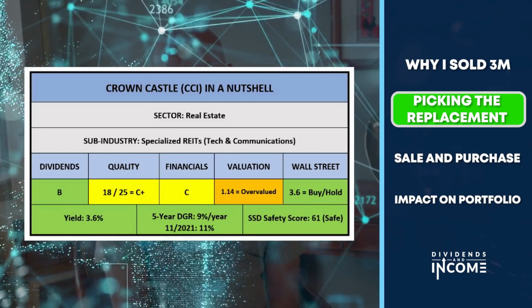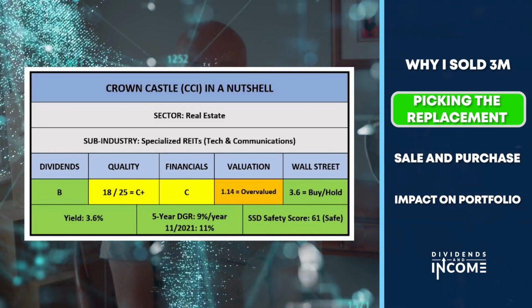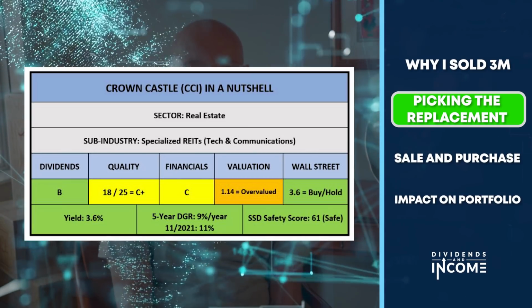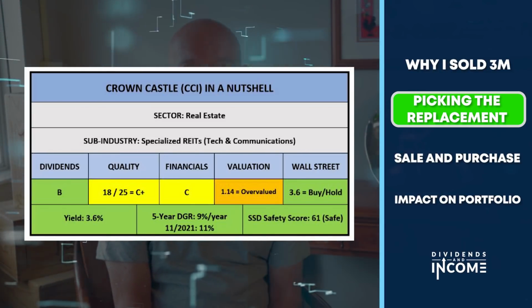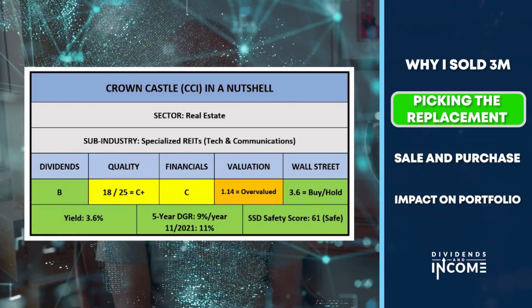Across the middle of the slide, I have shown the final grades for things that I normally grade when I do a deep dive on a stock. I'm not going to show the detail behind all of these things because it would be too boring, but I want to show you the final grade. And in the case of dividends, I show a little bit of the detail across the bottom.